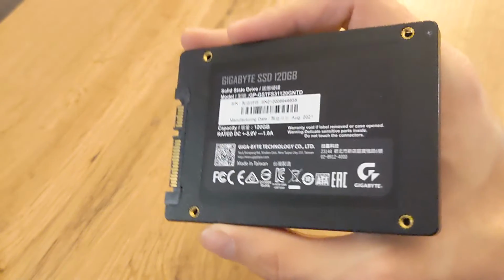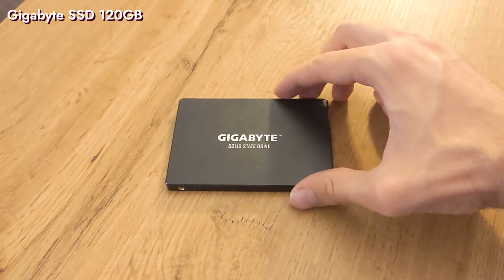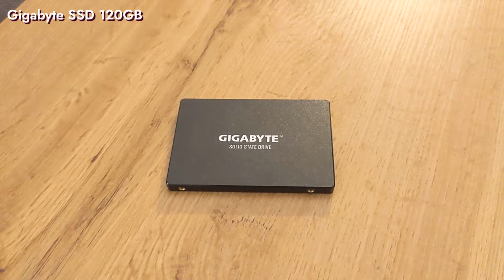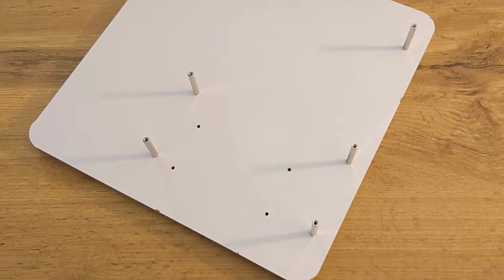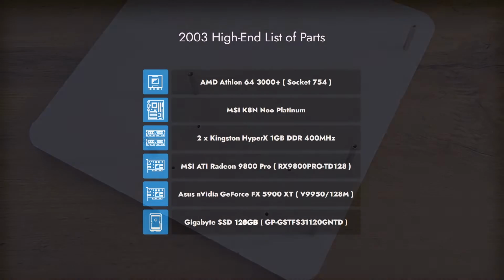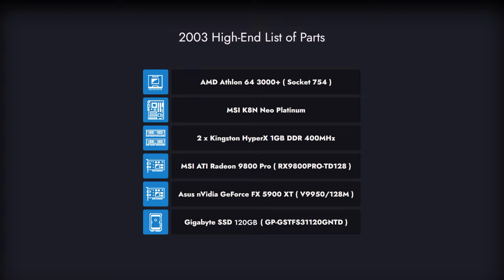As we couldn't find an era-accurate hard drive to use for this build, we once again opted for a 120GB SSD. We planned to do a case mod for this build, but due to some technical difficulties it had to be postponed indefinitely. So, as usual, we'll use our makeshift test bench. Here is the complete list of parts that we used in this build.